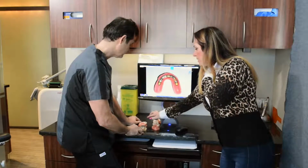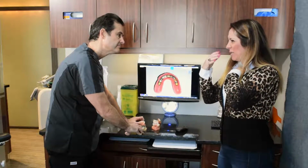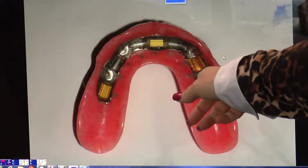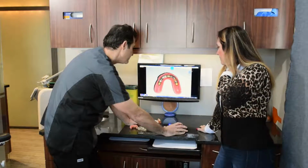Sorry, does this affect your speaking at all? When it's over the top? People adjust, but it sounds weird for a bit when they first get them. It's a bit better. Yeah, it's better, definitely.